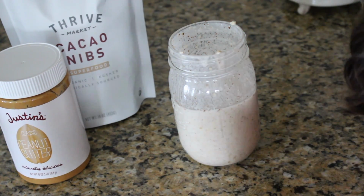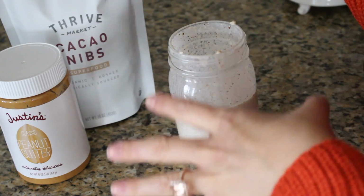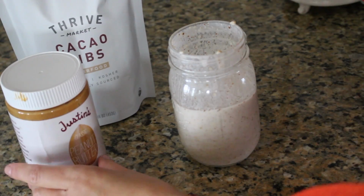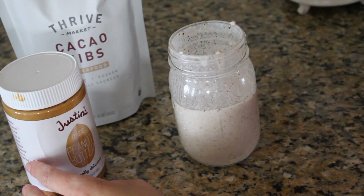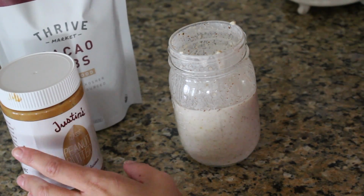In the fall and winter, I love using apples, walnuts, honey, and cinnamon. In the spring and summer, I love using fresh berries. At one point, I was using Nutella, which was really great. But today, I'm gonna do like a chocolate peanut butter. So both of these, the Justin's peanut butter, and I also have the Justin's almond butter, and the cacao nibs I got from Thrive Market.